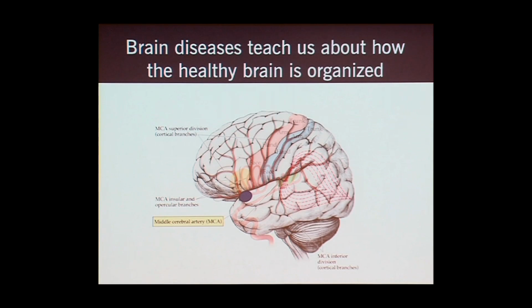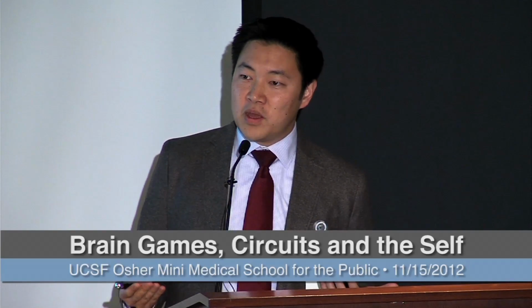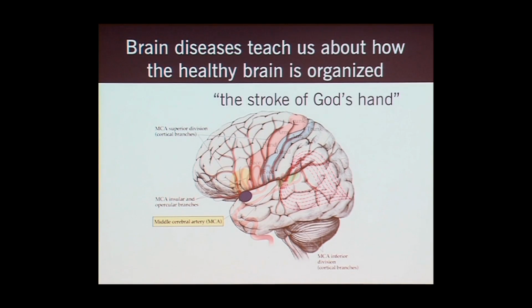So this region of brain would be permanently injured, leading to loss of the ability to speak, as well as loss of the movement of the right hand. And it's fitting, I think, that we talk about this as a divine punishment or in a theological context, because our English word stroke, which is the modern term we use for this disease when you have a blood clot that blocks this vessel, comes from the term the stroke of God's hand, right? So this expresses, again, the idea that this is a sudden, devastating loss of neurological function.